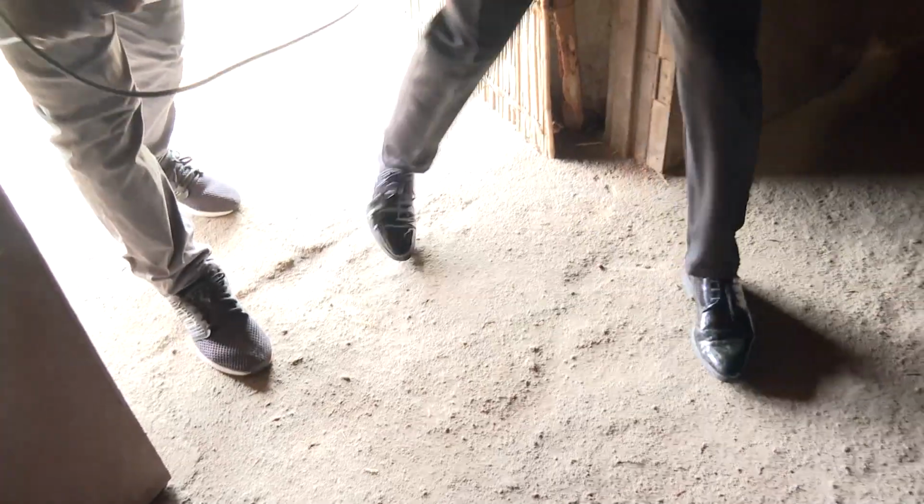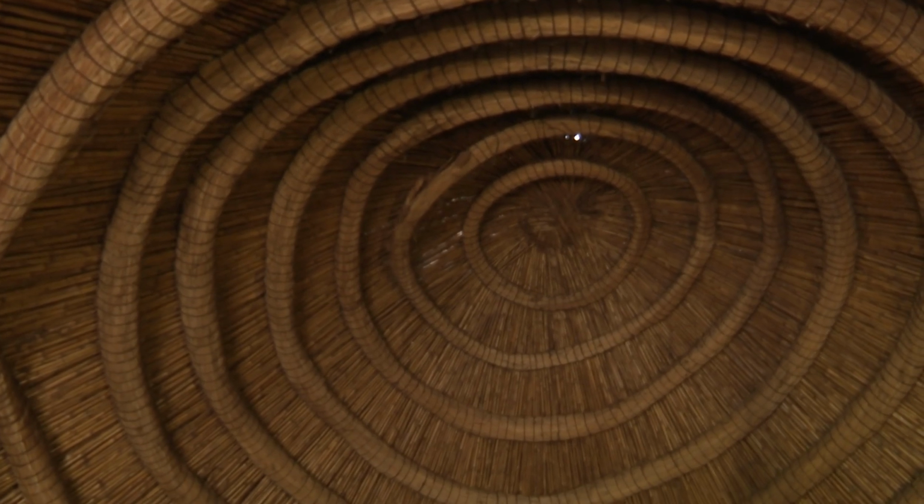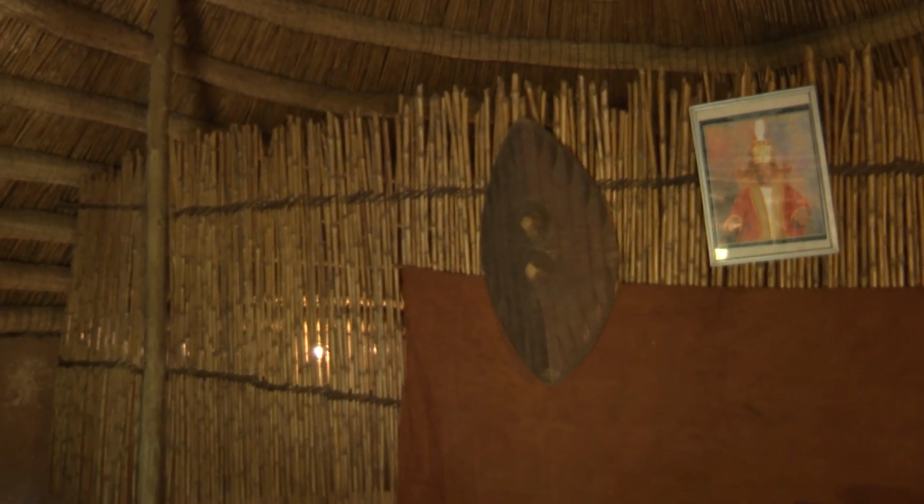There are very many traditional huts in this place. So, which traditional hut is this, culture or tribe? This is a traditional house or hut for Baganda. So it is their traditional architecture. So this house has the artifacts or the objects made and used by Baganda people. So all these were used by the Baganda people.